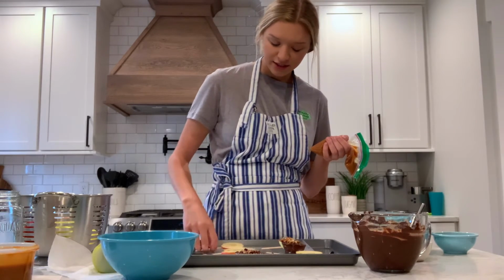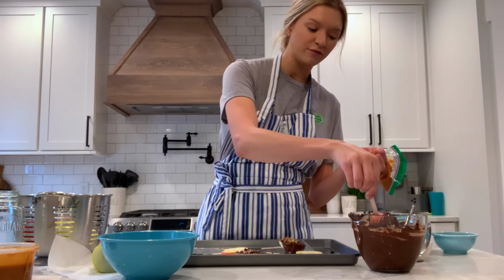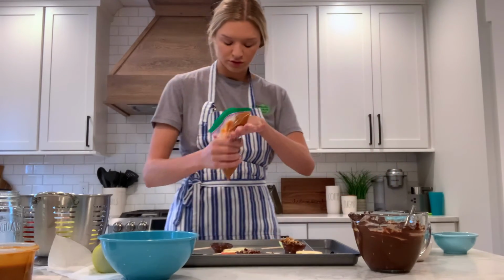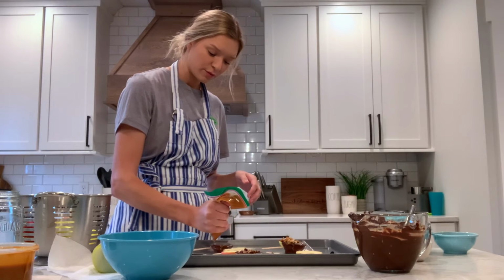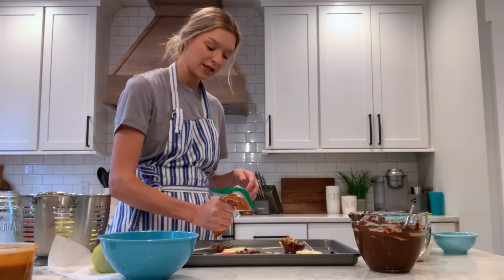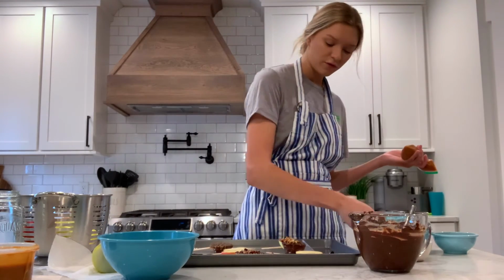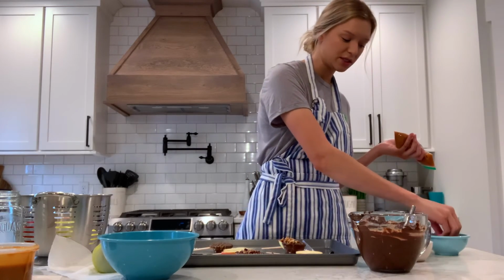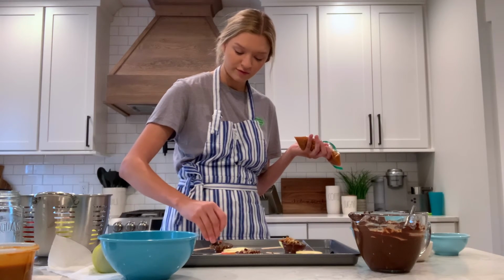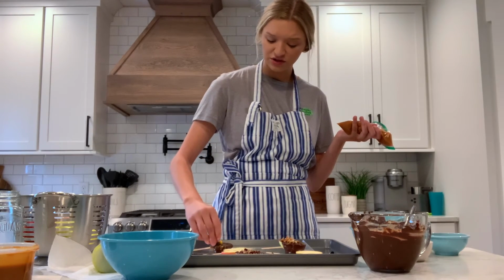Okay, so I think the next one we'll just do, and you see this is so easy. You probably already have most of these ingredients in your pantry. You can do it without caramel. You could do dulce de leche. You could really do any kind of topping. Butterscotch if you wanted. For this one, I believe I'm going to do some Reese's Pieces. We are a big peanut butter family, so I'm always looking for ways that I can do a chocolate and peanut butter combination. And the colors on this are really pretty too.